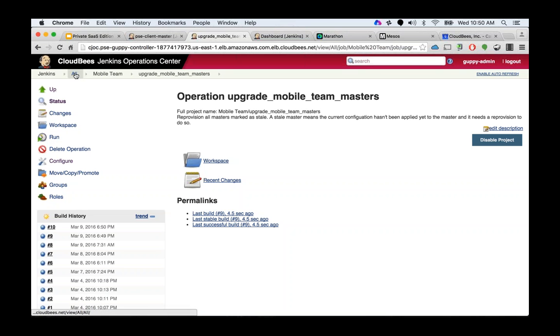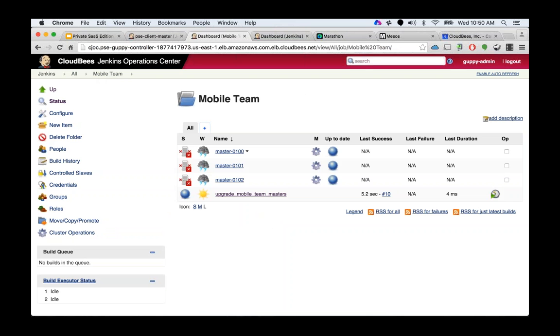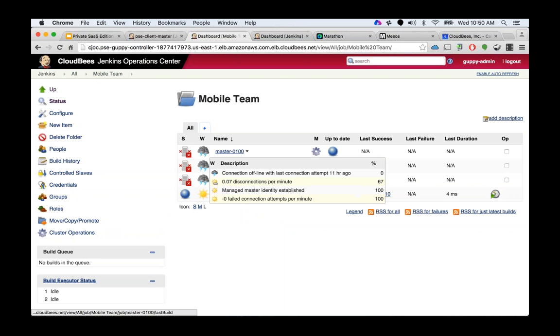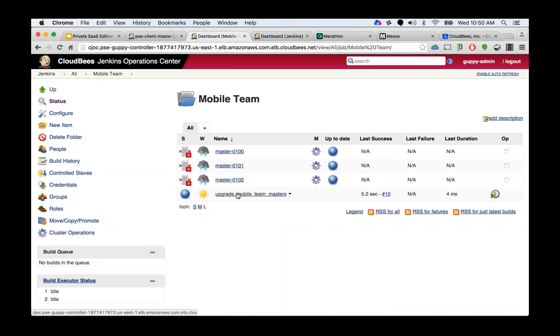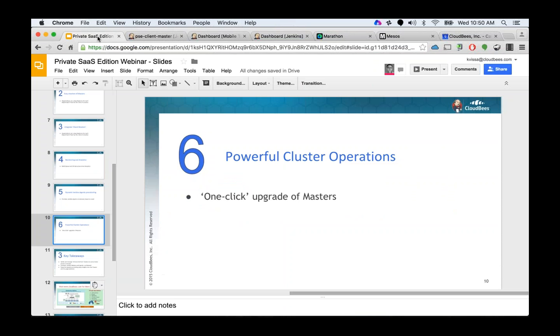Okay, there you go. Okay, cool. It took a second. So you can see that the masters are now up to date, and the masters are restarting. That's why you see the cloud icon. So it'll take a couple of minutes for the masters to restart, but it is as simple as that. You essentially click a single button to update the masters, say for the mobile team, and you can do this now across the different folders. So with that, I want to conclude my presentation.